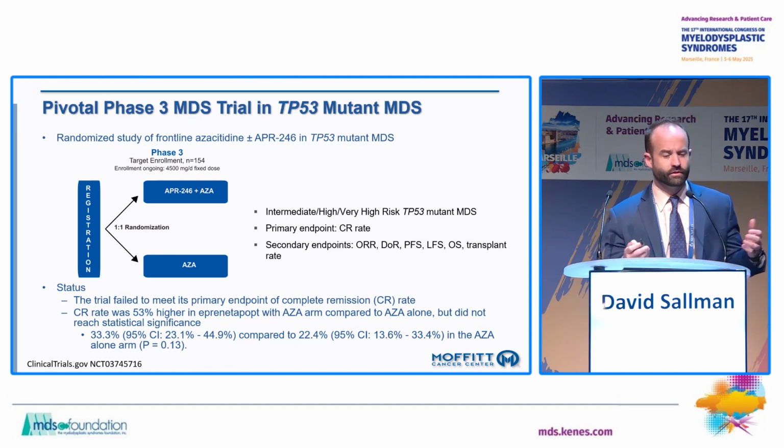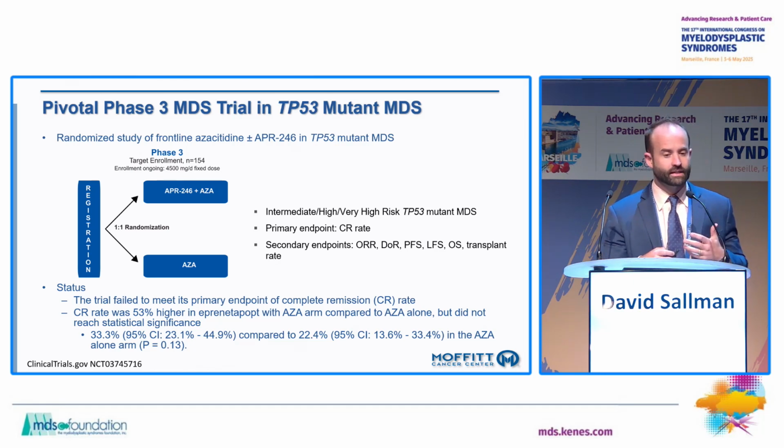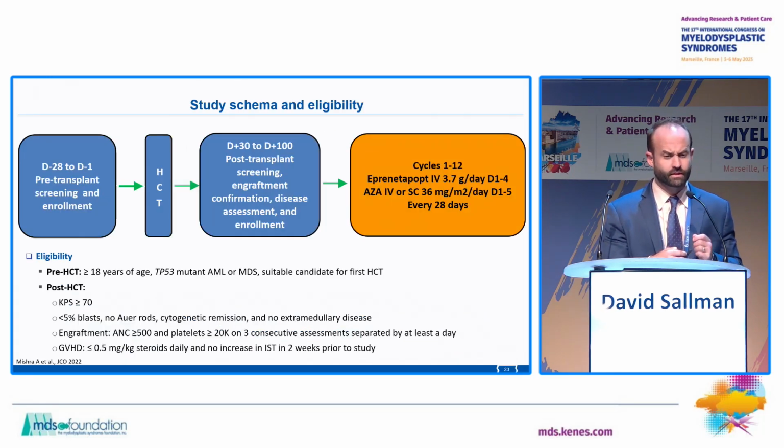I think all of us were very disappointed. We really still have one sentence as far as the CR endpoint being increased, but not statistically significant. We really need to have these data. This was enrolled by multiple people in this room, and I'm pushing the company on a monthly basis. Just how do these patients do in a prospective randomized trial? I think those are key questions from that perspective.